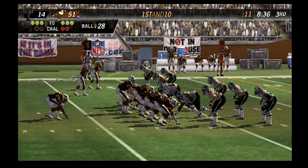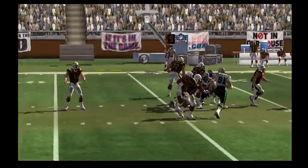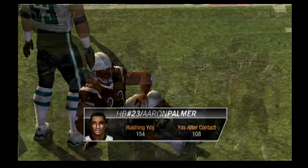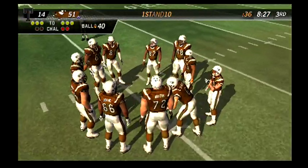The Thunder come out in a nickel package. Hey, watch that screen! Let's go outside! Go with the draw. They'll spot this one at the 40. So that tackle was his third. He adds that big run to his total, and the defense has been having a very difficult time bringing him down.